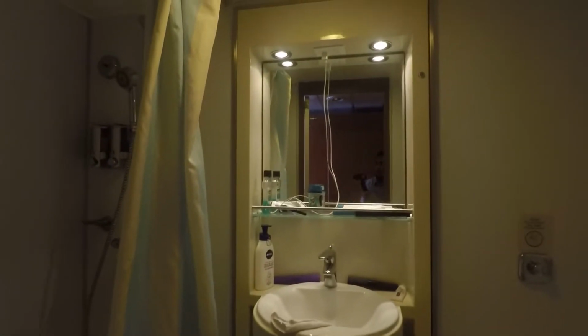It's the shower. Same. Toilet. As you can see, there's not much space, but they try to make the best out of it.